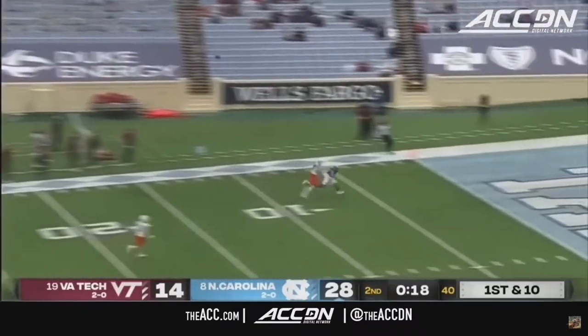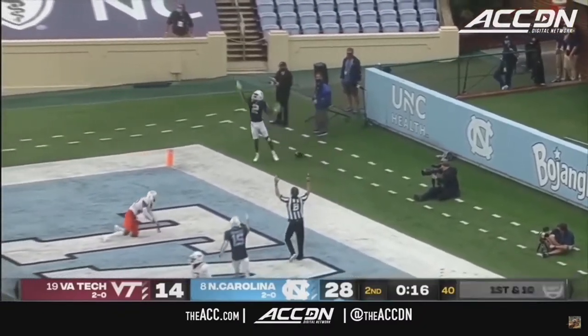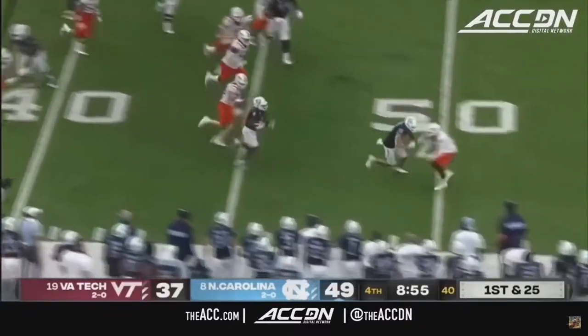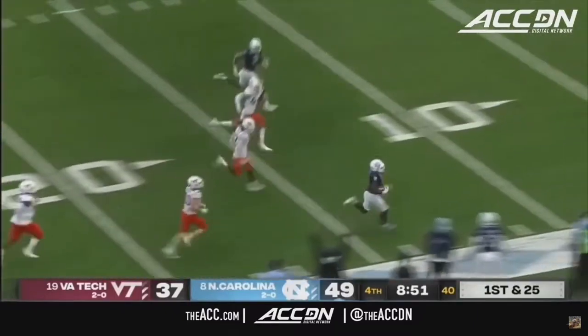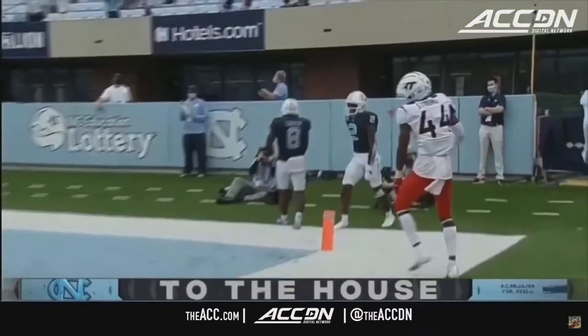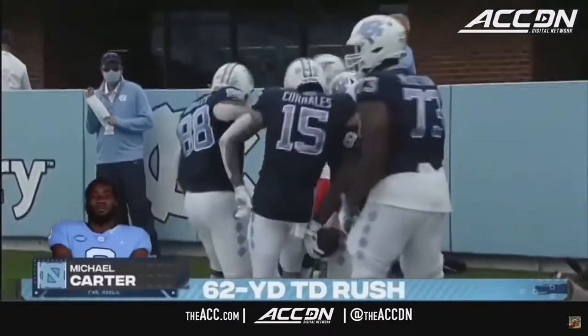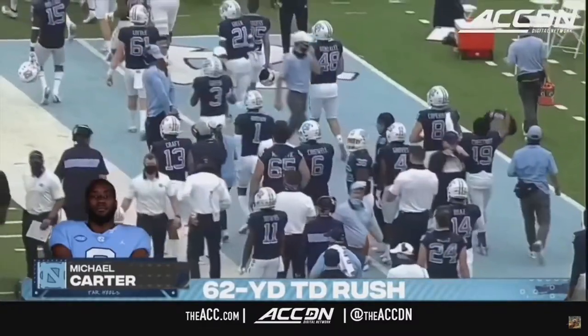Howell's going to look for the end zone. He's got a one-on-one, and he drops it in to Diami Brown for the touchdown. What? 1st and 25. Michael Carter. Are you kidding me? Are you kidding me? A house call on 1st and 25 for North Carolina as Michael Carter takes it to the end zone. 62 yards. Another North Carolina touchdown.